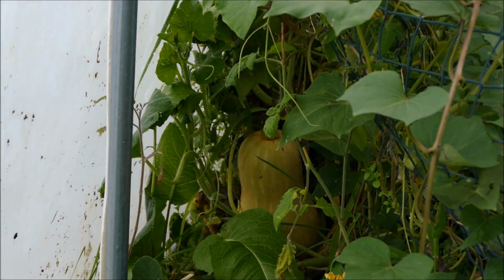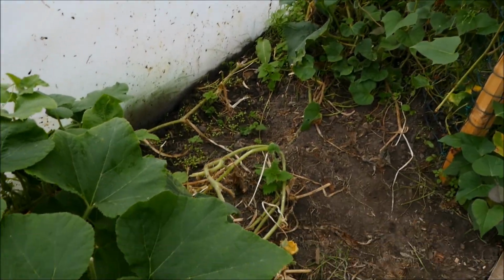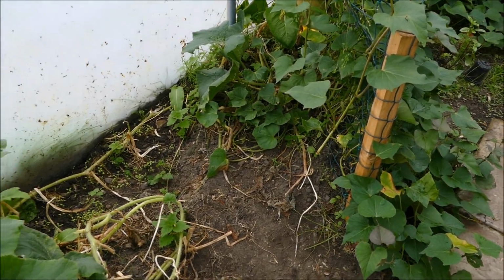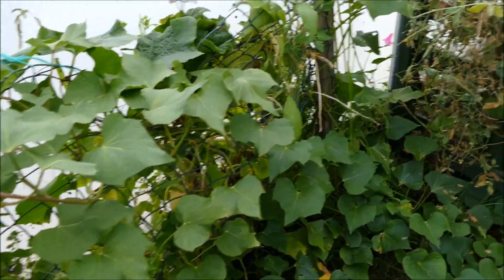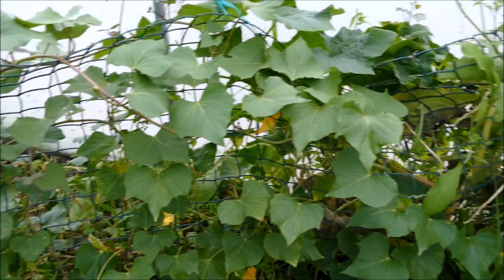Another one on the way. This section's bare at the moment. There's a lot of things that have been taken out because they've died off and it's the end of the year. But coming around here we've got the sweet potatoes, which are doing quite well. They've really spread quite far. In fact, you can see they're just planted on this small framework down here.